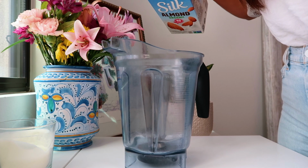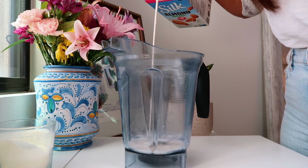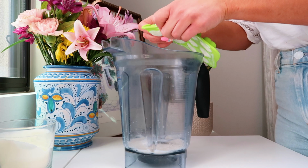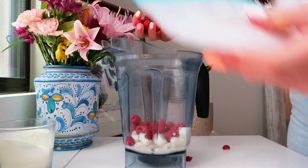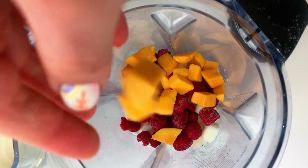Some of my pro tips for making the thickest smoothie bowl ever. Start with the liquid on the bottom. It helps make it super blendable. And then I like to make sure that almost everything I add is frozen. So I take some Greek yogurt and just smear it into some silicone ice cube trays, like these cute little heart ones. And then I also take frozen berries. Bananas are essential. I also have mango.